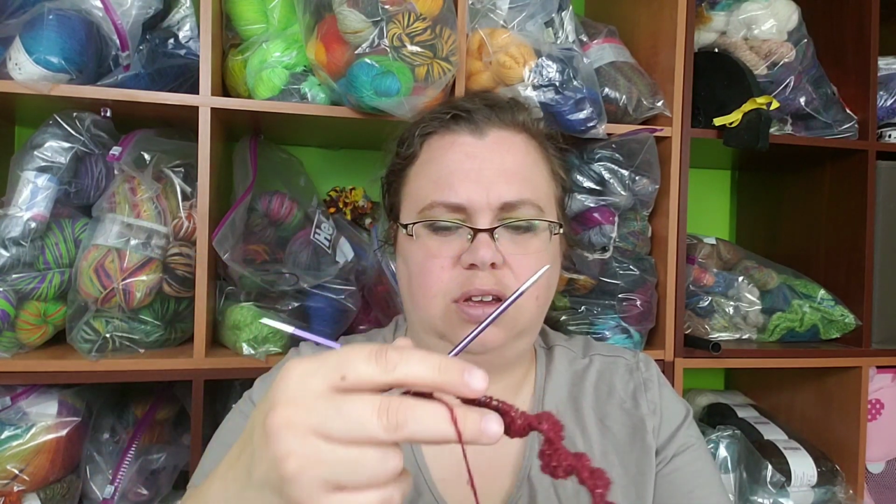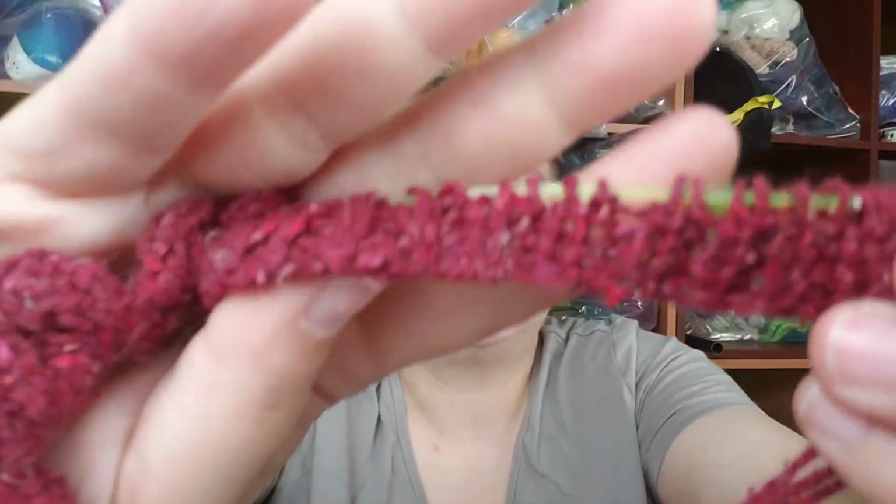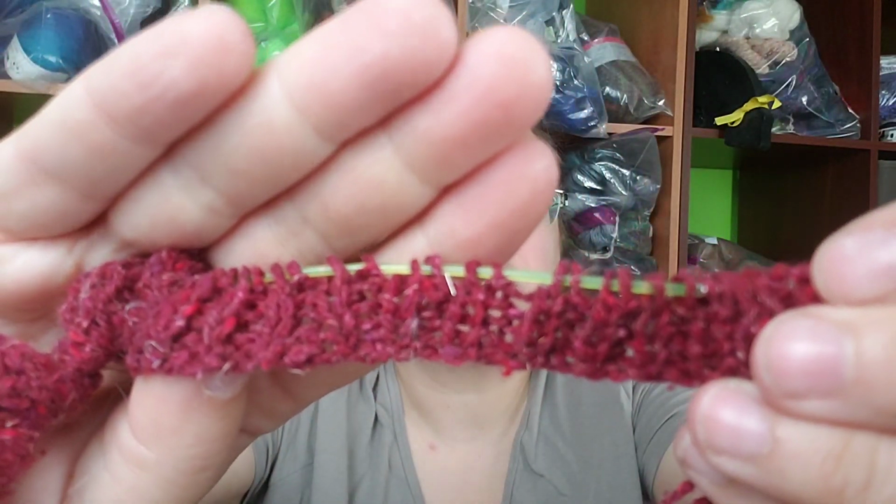So I'm working on the ribbing right now, and I'm working the ribbing on size 5 needles. You can see there's my little bitty piece of ribbing that's going. And it's okay so far. I mean, it feels really nice. And the pattern calls for Nettle Grove, which is a similar yardage type of a yarn. And they're saying to work a size down from that.